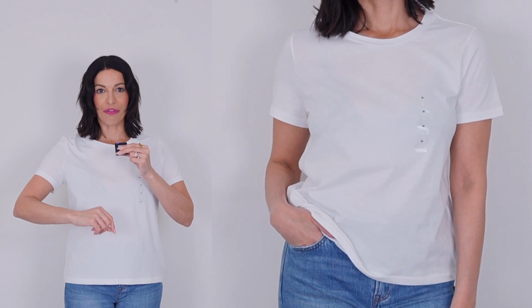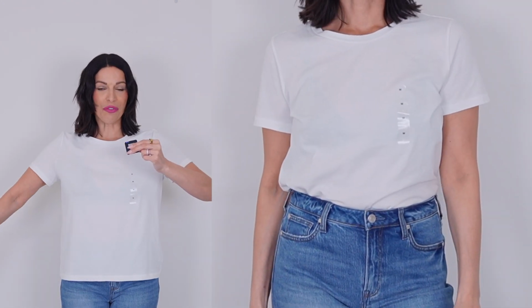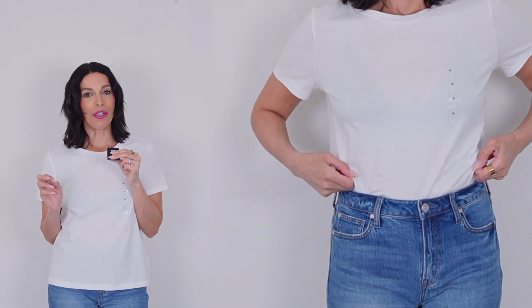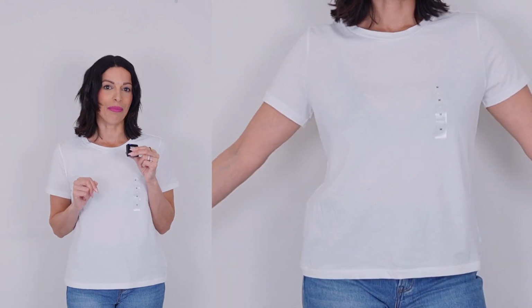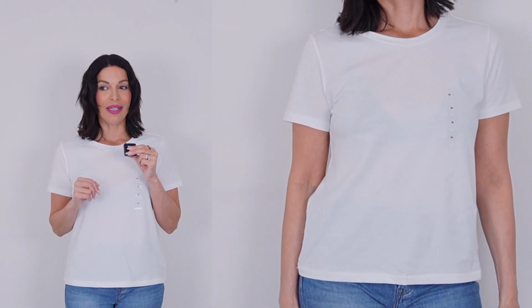It fits beautifully on the shoulders. It does have an average length sleeve, and the silhouette is very relaxed. Not overly boxy, just relaxed. It's going to be very easy to tuck in. You have about this much extra material. Overall, I don't think you can go wrong with a Gap t-shirt. It is by far a better option than the sister company Banana Republic and the Banana Republic factory. I would opt for this one over those two any day.